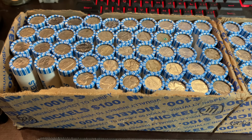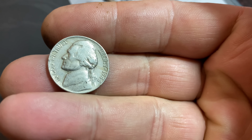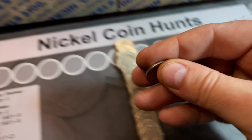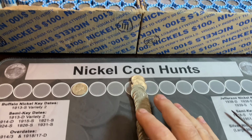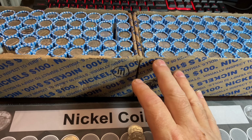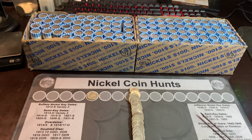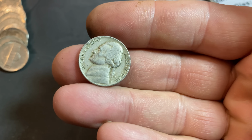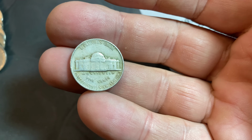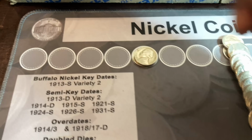Roll number 3 is going to give us our first early Jefferson find. It's from 1948, and it's minted out of Denver. So we're on the board now, and I failed to mention that I'll also be pulling out any 2024 Denver nickels, as those are selling for about $1 a piece. Now let's get back to the hunt. Same roll, another 1948 Jefferson nickel. And I think, yeah, that's Philadelphia this time.